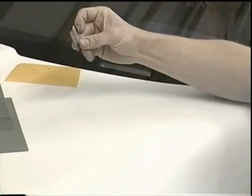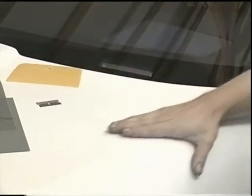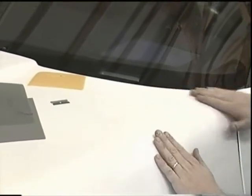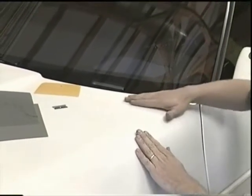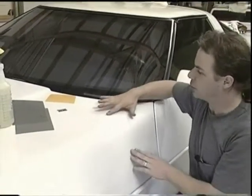You've got a single edge razor blade that helps you with trash nibs, little lumps like this. But run your hands over the finish, and with your eyes and your hands you'll be able to see and feel anything that you possibly want to get rid of. For instance, there's some airborne trash that's fallen in it up here, plus this spot. Now what we've got here, like I said before, is a little lump.